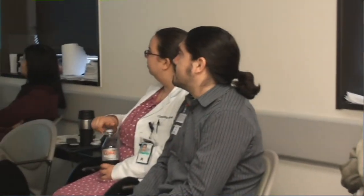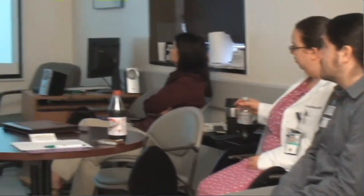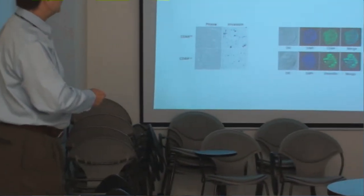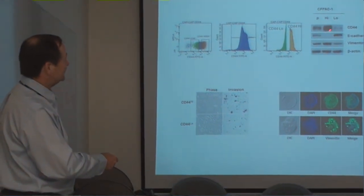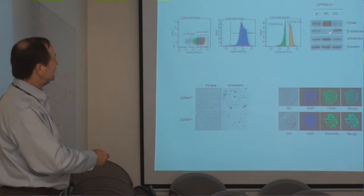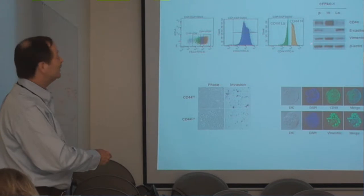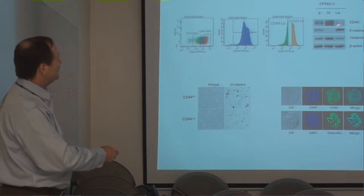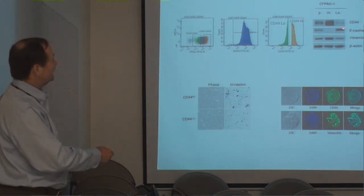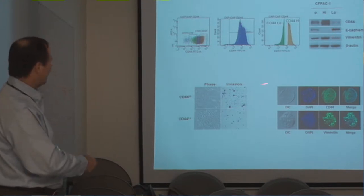Okay, so what I want to tell you is that we took this cell line and separated it by flow cytometry into CD44 high and low. So these are CD44 high, these are CD44 low. In the Western, CD44 high has high CD44, no E-cadherin, but lots of vimentin. So that means it's mesenchymal. The CD44 low line has very low levels of CD44, expresses E-cadherin, and lower levels of vimentin, so it's more epithelial-like.